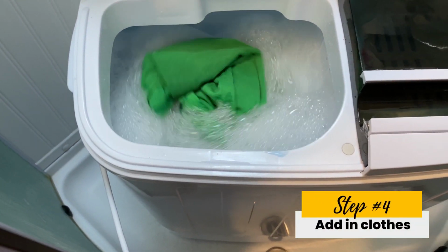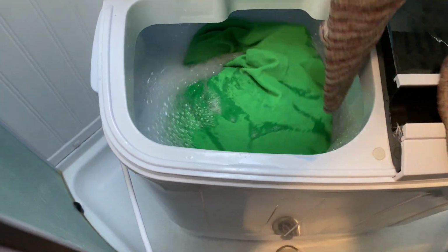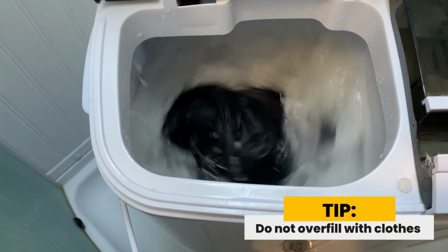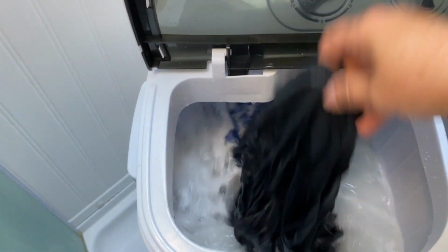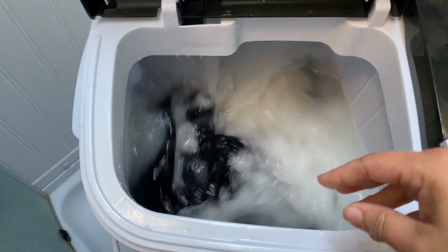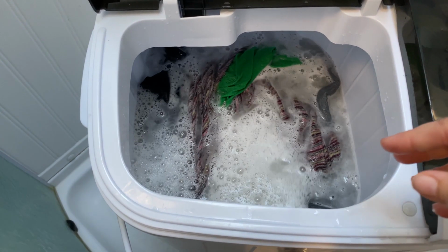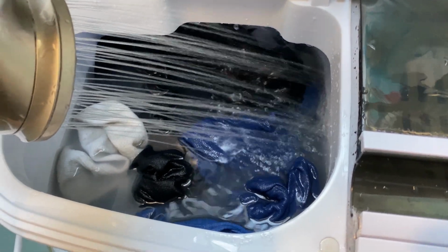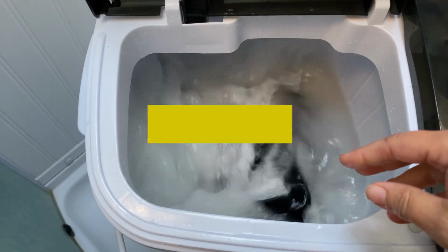I add in the clothes one piece at a time so I can monitor the water. You may need to add in more water. Make sure your clothes are covered with water and it's agitating easily. Tip: do not overfill. Make sure you do not add in too many items so the motor is not struggling to agitate. If you're doing towels, it seems that 2 at a time is all it can easily handle with just a couple additional light items. Also, make sure you have enough water. Sometimes adding water is all it takes to agitate smoothly.